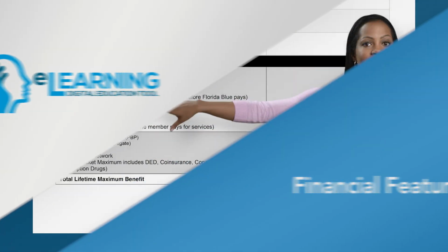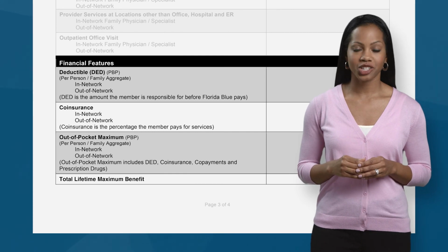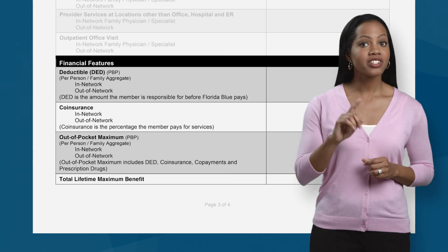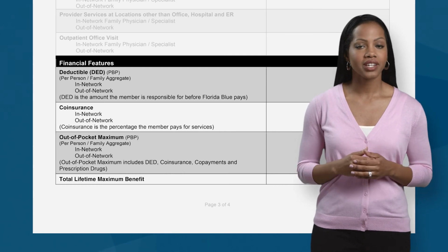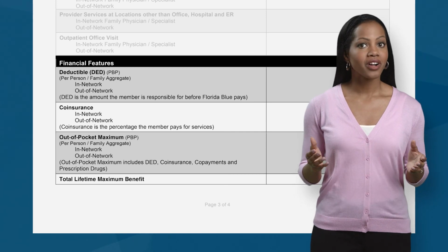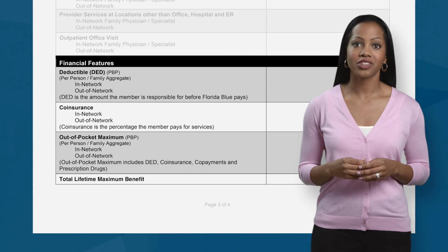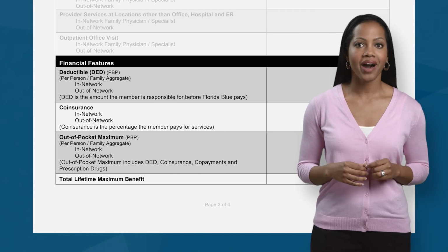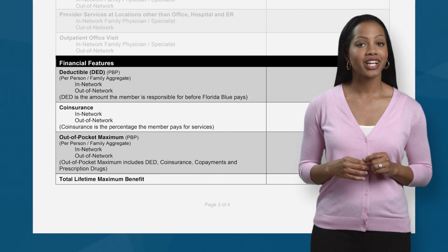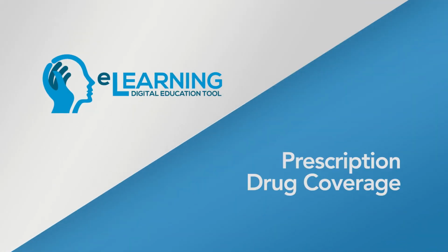The Financial Features section is particularly important as it lists your annual deductible, coinsurance, and out-of-pocket maximum. The first number would be per person, while the second number would be a family aggregate. And remember, the coinsurance is the percentage you would pay for services after the deductible is met, and the out-of-pocket maximum is the maximum you would spend in a benefit period, including deductible, coinsurance, and copayments.